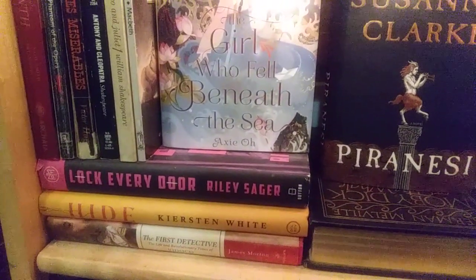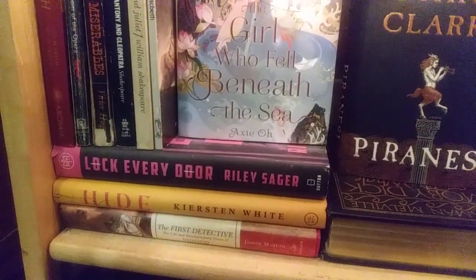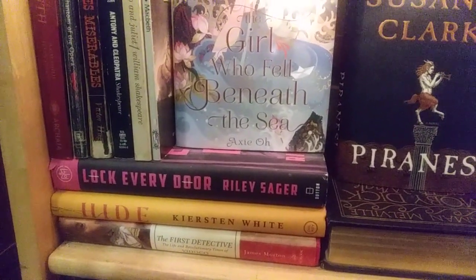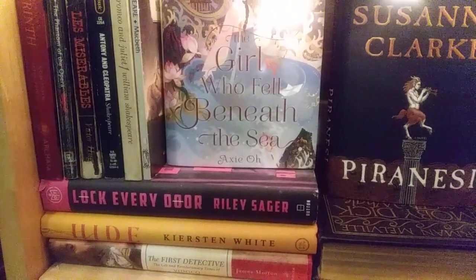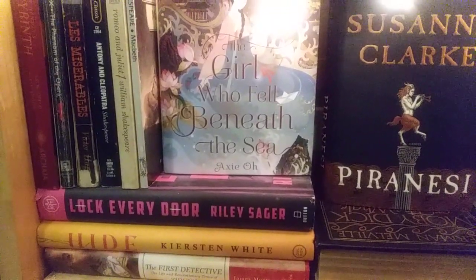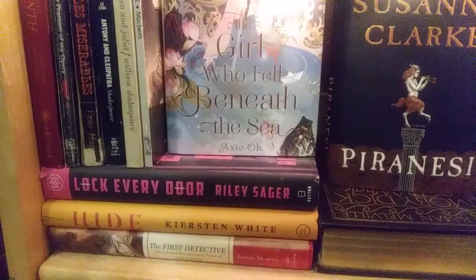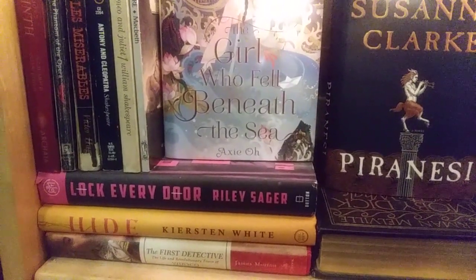And then down here we have Lock Every Door. That is not my book of the month copy. I actually bought that used, and that was back before I even realized what Book of the Month was. And I bought it, I didn't even realize. And then now I'm like, oh yeah, okay, that's what it is. I don't know why I didn't realize that, but now I know. So anyway, I just bought that used.